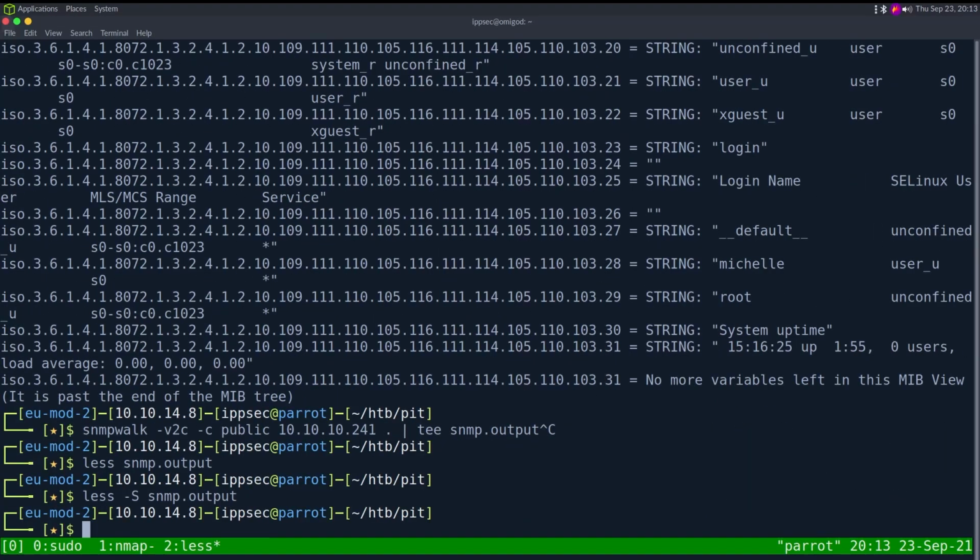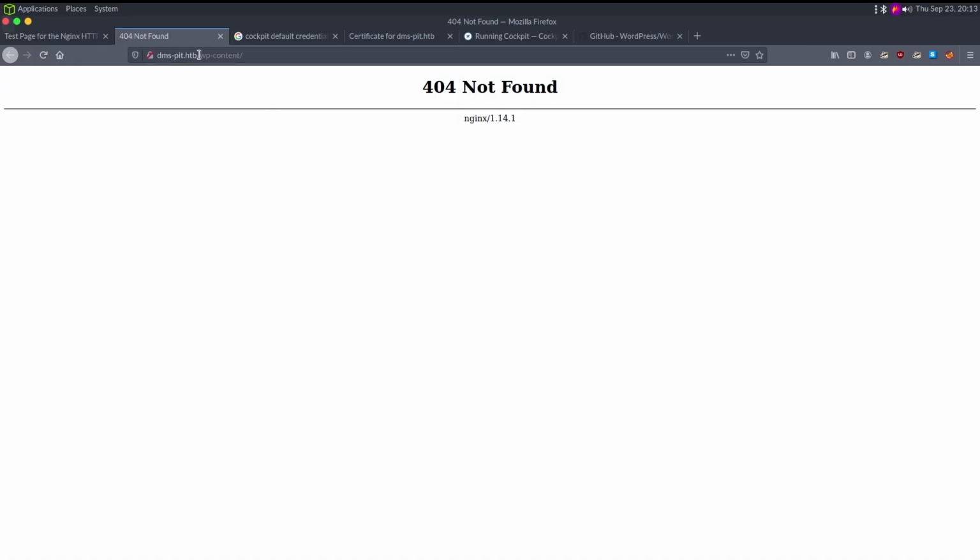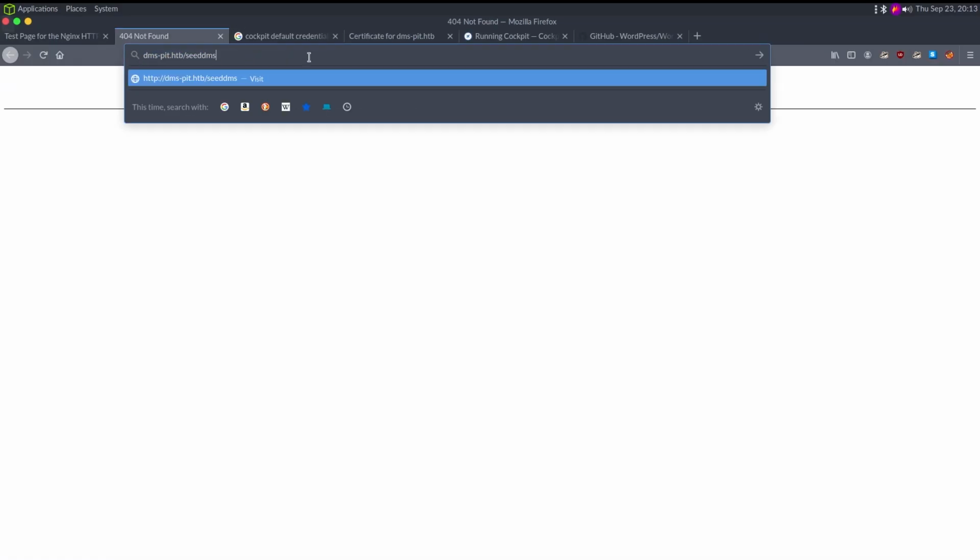So we can also just grep things out of SNMP. If we grep HTML out of SNMP, that's a good one to do. We can see it gives us /var/www/html/seeddms51x/seeddms. So I'm thinking right now this is a virtual host. I'm going to try just going into the SeedDMS folder.